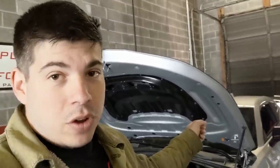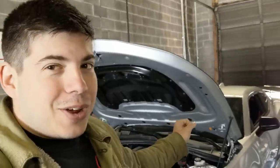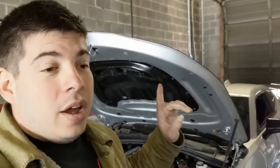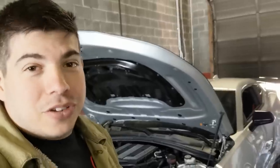I'm excited to dyno it. I'm excited to see what she puts down. She's a manual because she's an 18 1LE, so there was no option in 18 for the automatic. So we should see some pretty good numbers. I did talk to Cords. This car was built by Cords. I did talk to them about it, and they're saying it's gonna be awesome.